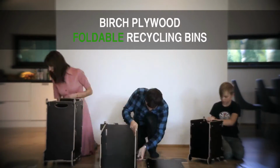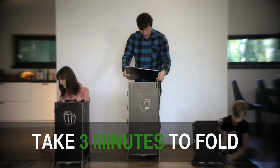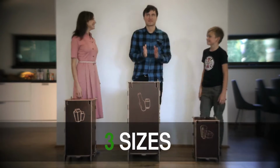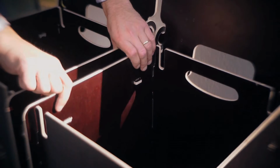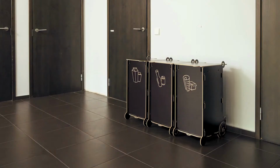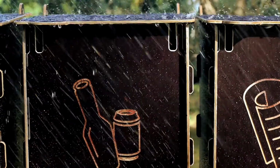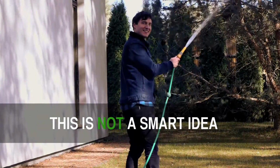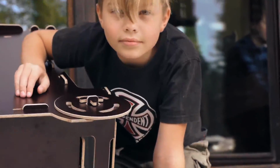Our easily foldable trash bins are made from environmentally friendly materials, with sorting and recycling in mind, according to your consumption habits. These bins are connectable in order to form a sorting station to fit anywhere in your household or garden. The treated birch plywood is weatherproof, but not really for extreme conditions. The bins have wheels for easier mobility.